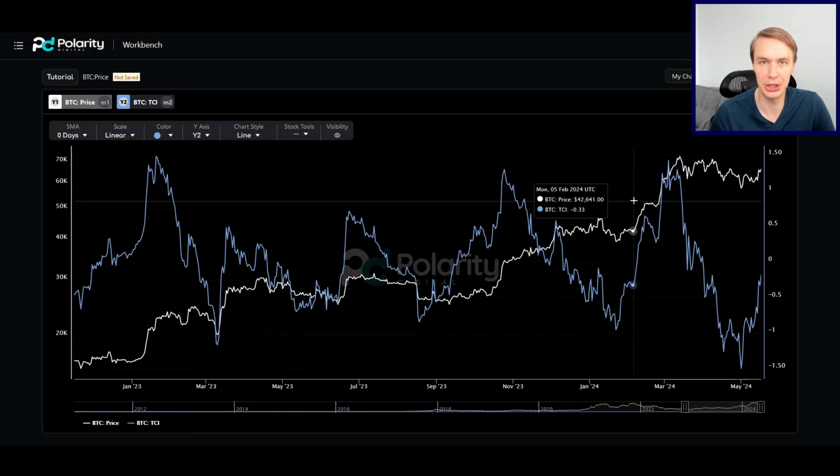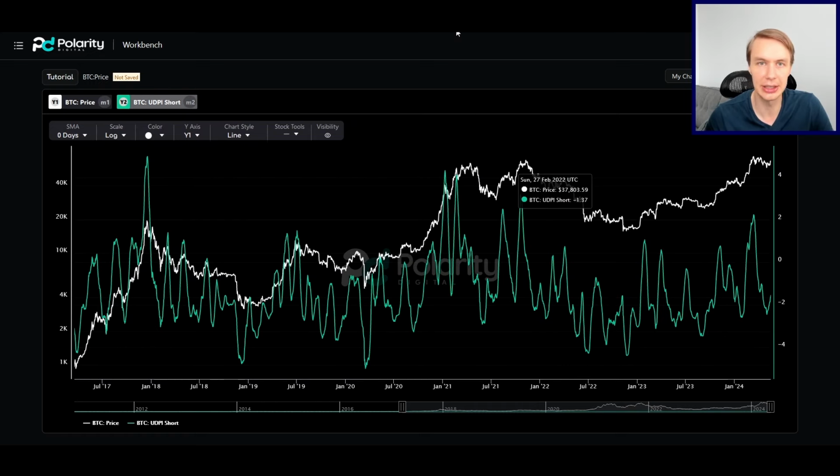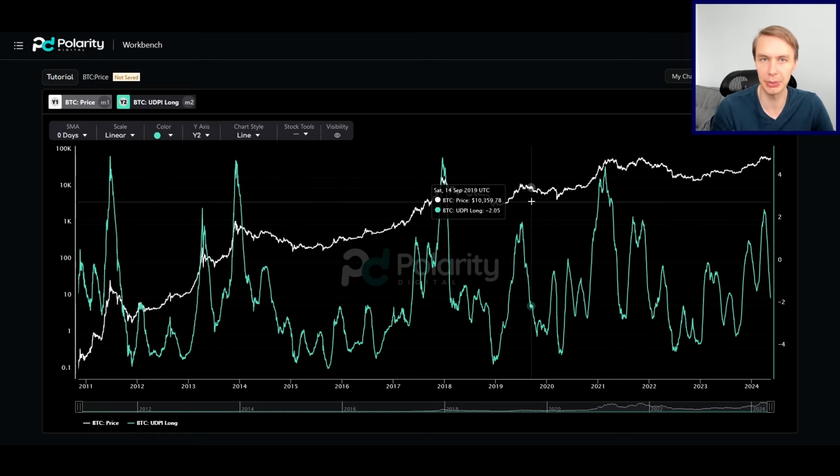So, not financial advice, you should make of this data as you will, but this is a very good sign in my opinion, a very nice condition to be in to see some upside, at least in the shorter term. Now, if we flip over to the longer term perspective, things are also looking interesting here.